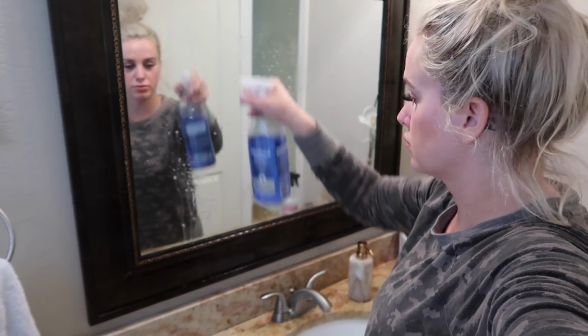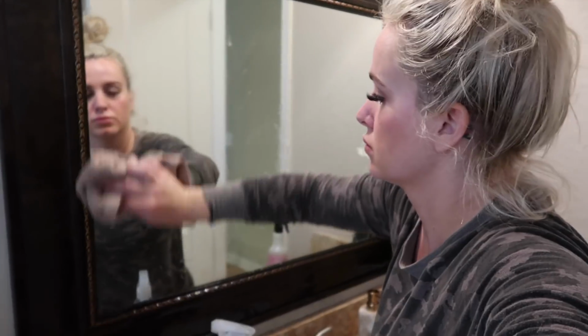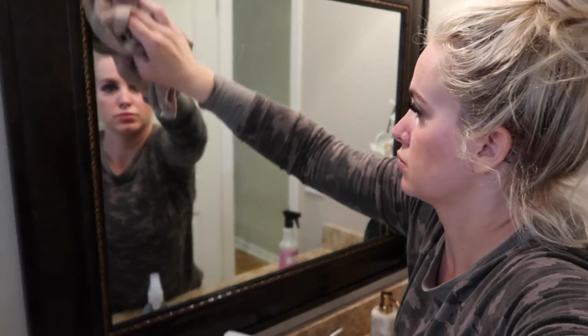I'm now switching over to the Method glass and surface cleaner in the scent Mint, just to really wipe down all of the mirrors.